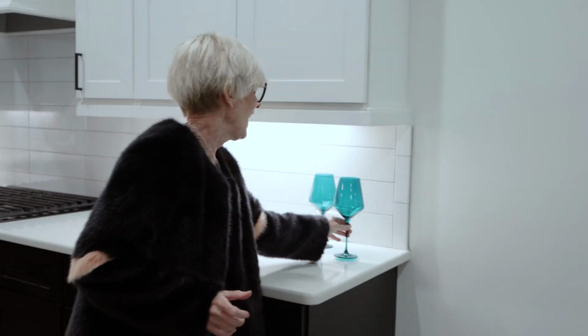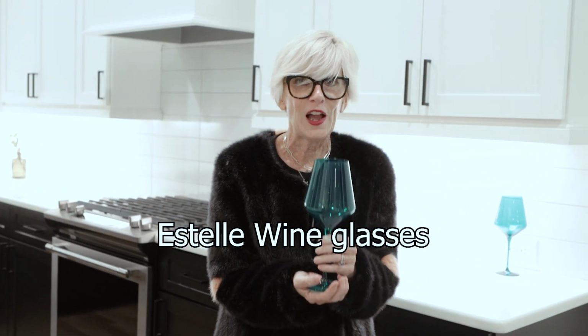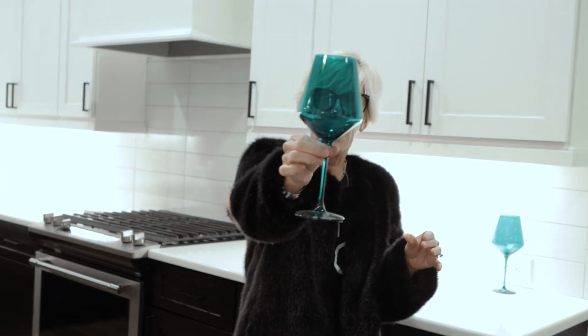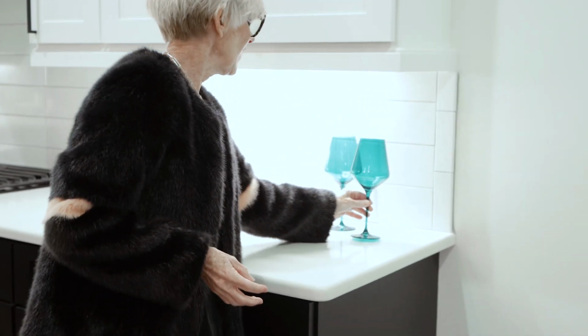Okay, you guys. A buyer of mine gave me this as a closing gift: Estelle wine glasses. Now I'm a complete wine glass snob. These things are just like pieces of artwork. So I highly recommend buying me any of these if you see them and you just want to send me a gift. Estelle wine glasses. And I think they're absolutely beautiful.